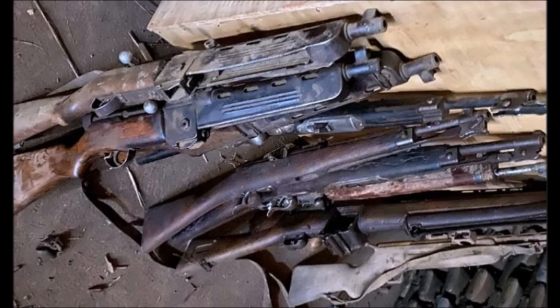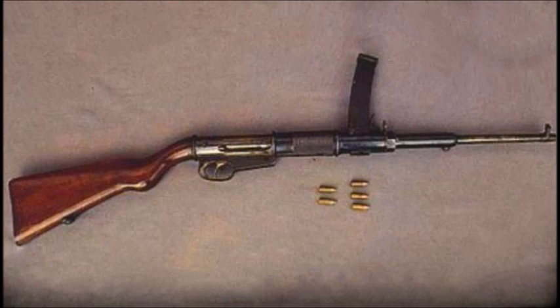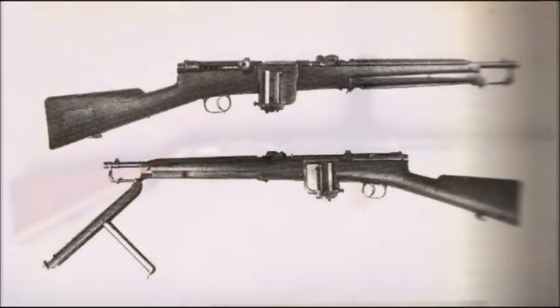But what do you all think of these weapons? Which ones were your favorite? If you ask me, my favorite are obviously the OVP Model 1918, and of course the rare Attorney Model 1921, the rare SIG Model 1944. But what are your opinions on these rare weapons discovered in Ethiopia?